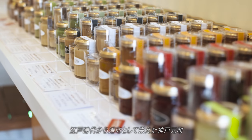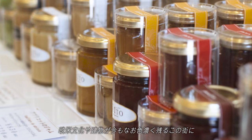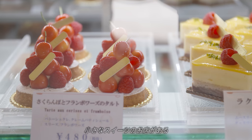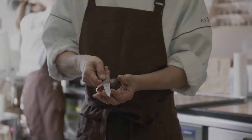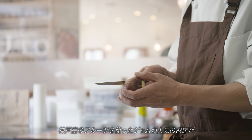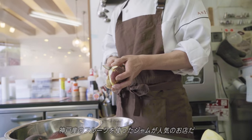Kobe-Motomachi is a port town that has prospered since the Edo period. In this town is a small patisserie, AKITO. It produces jam made from locally harvested fruit.